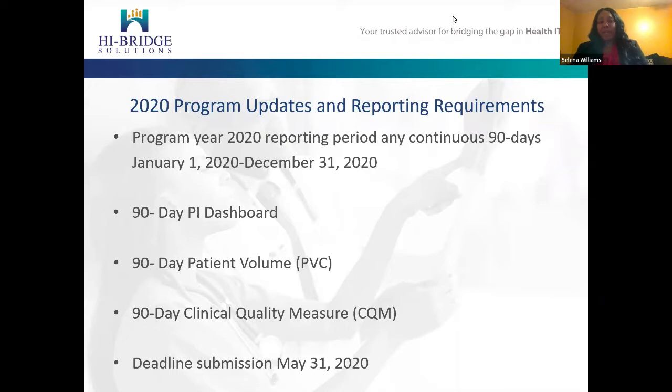2020 program updates and reporting requirements. Program year 2020 reporting period is any continuous 90 days, January 1, 2020 through December 31st, 2020. You must submit a 90-day PI dashboard, a 90-day patient volume calculator, and a 90-day clinical quality measure. In the past, you were required to submit a 365-day clinical quality measure report, but during this reporting period, you can submit a 90-day clinical quality measure report. The deadline for program year 2020 submission is May 31st, 2020.